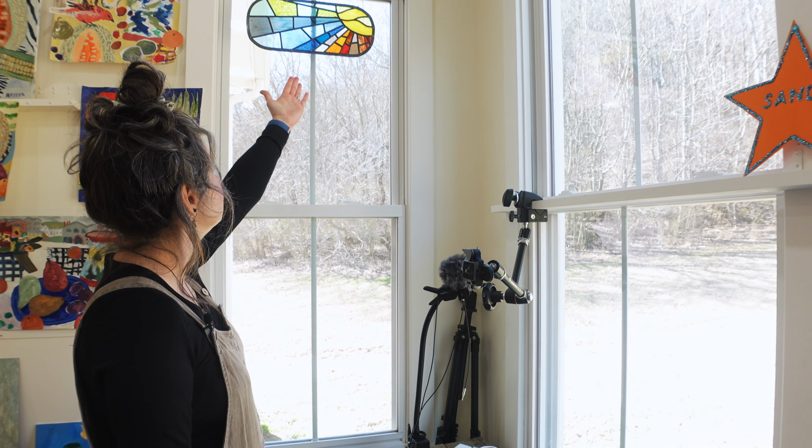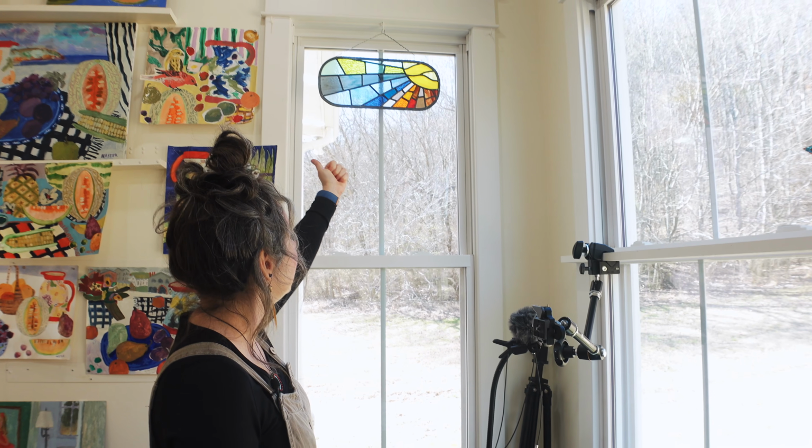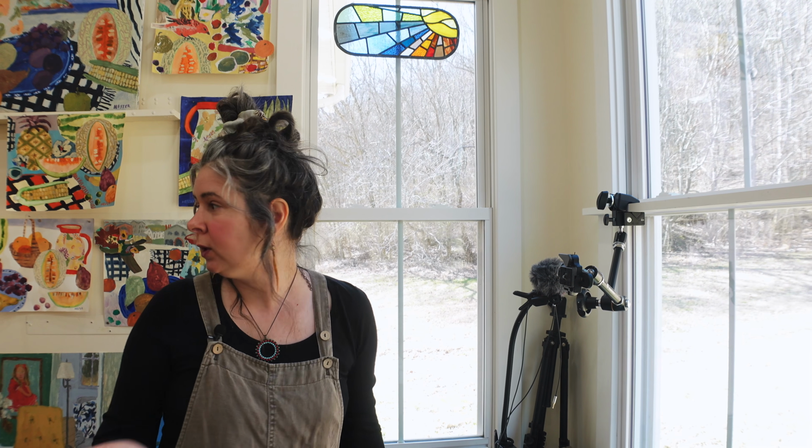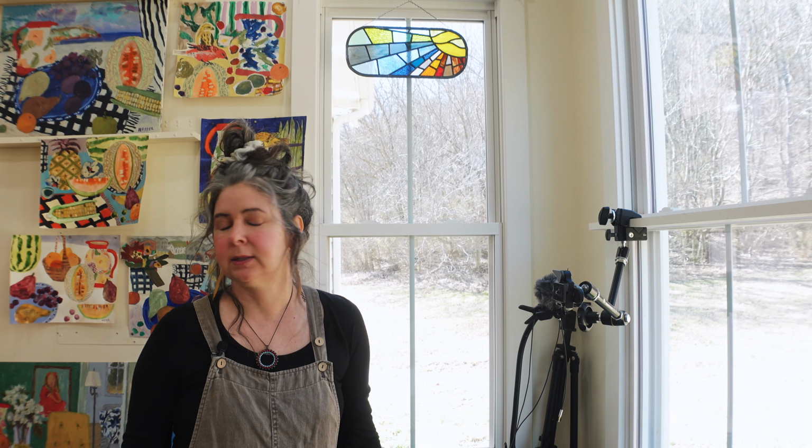And oh, this is a beautiful piece of stained glass that Grady got for me. Was it for my birthday or for anniversary? Probably anniversary. Something special. Oh, where is that painting? It used to be in here. I don't think it's in here anymore.